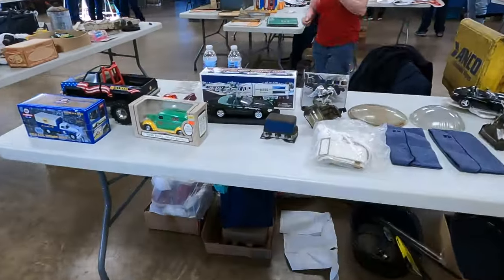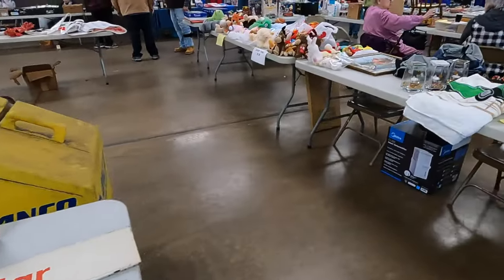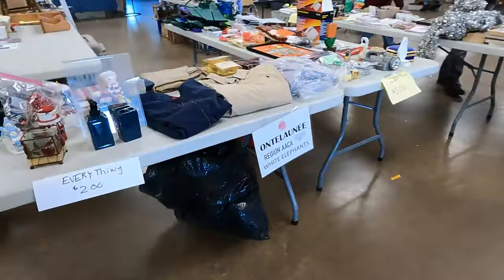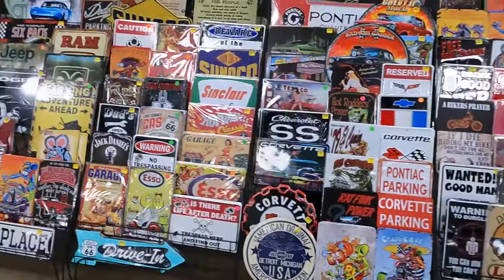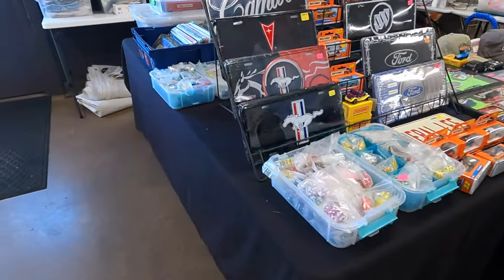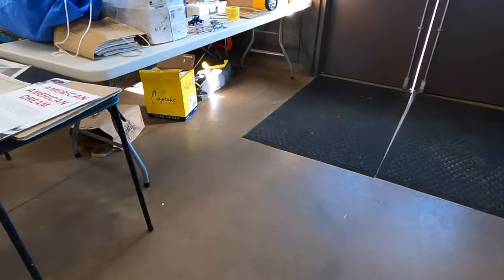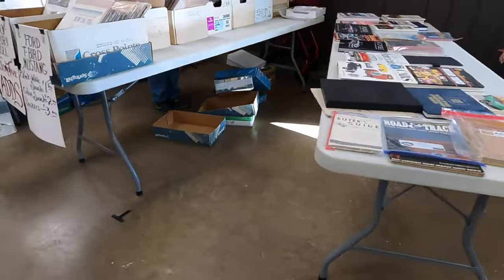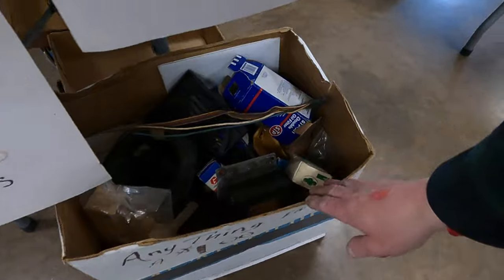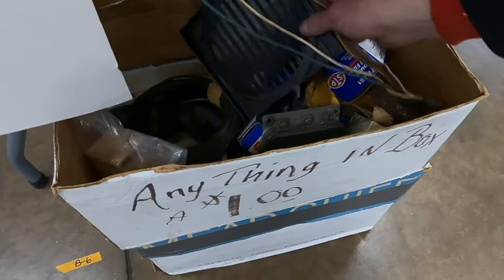Lot of die-cast stuff. Yeah, stuffed animals? Okay. Not what I come to a swap meet for. Yeah, okay. I'm going to keep moving on. I think my brother's checking something out. Let's see what else we can find here. Anything in the box? A dollar. Gotta take a look. Got nothing better to do.